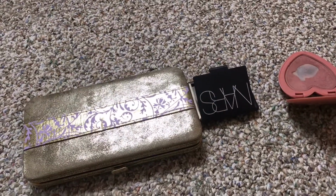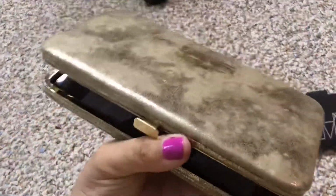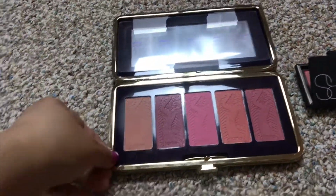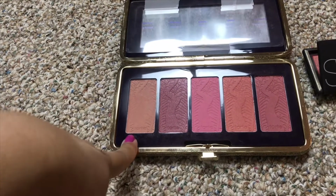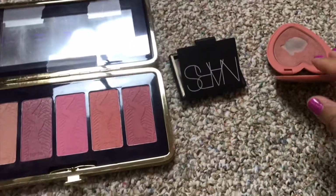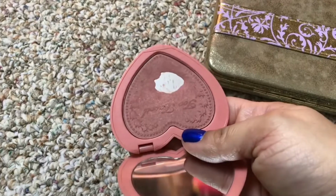Okay, so now blushes. Let's start with this one. This is the Tarte palette, and I think this is the Pinup Girl palette. So to be honest with you, I really haven't worked on this that much. The one blush that I have worked on is this one, but lately I haven't been focusing on this palette at all. I've been solely focusing on these two blushes. Let's go ahead and start with this one.